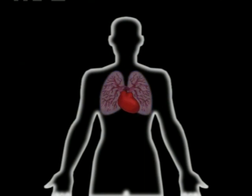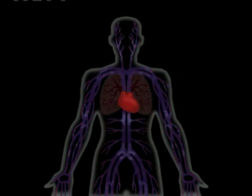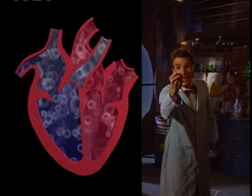It's a cycle. Your heart pumps blood to your lungs, back to your heart, to your system, and back to your heart, and it does it all the time. And it's only this big, and you don't have to think about it. Valves keep the liquid flowing in one direction.